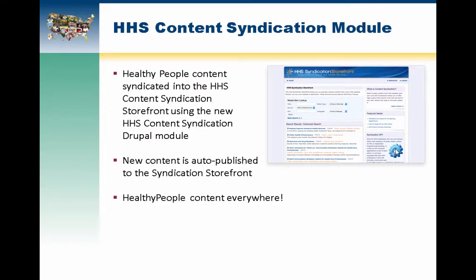Any questions about faceted search or the taxonomies? Great, go ahead. I'm not sure I'm asking it right, but do you share taxonomies across content types, or are they all separate? Absolutely, you can.